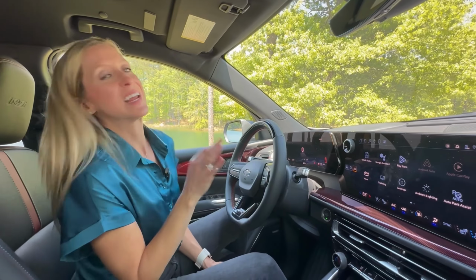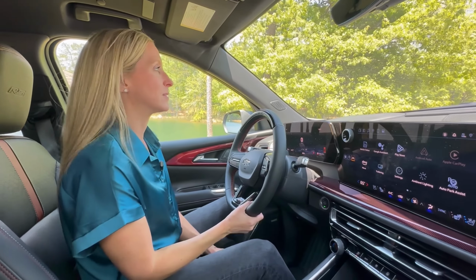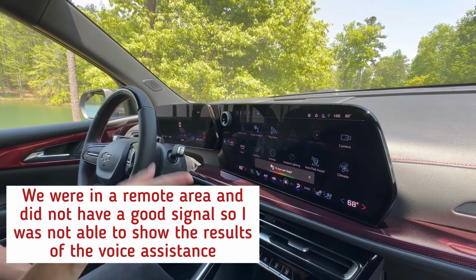Another fun thing they've added standard on every Traverse is Google Voice Assistance. Hey Google. And I don't have to go through all that.